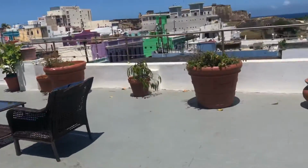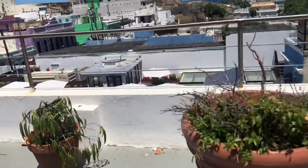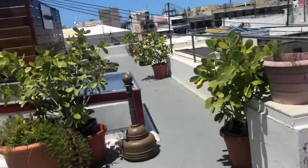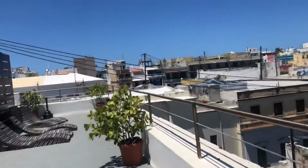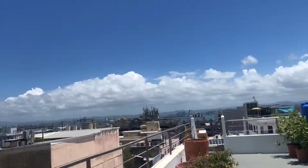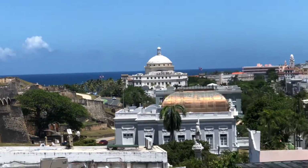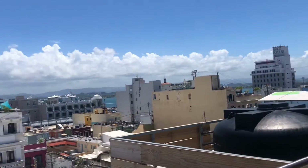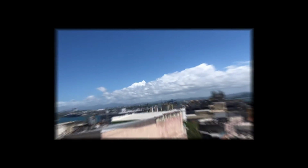I don't know how it works. I don't really know if anybody takes advantage of this place because both times that I came, I didn't find nobody up there. So it's pretty chill. Like if you just want to get away, it overlooks everything. You can see one of the forts, the historic fort, straight ahead, and you also can see where the cruises are at. So this is pretty much it. You just got an overview of other balconies, of other rooftops. Like I said, it's just a chill spot if you want to get away.